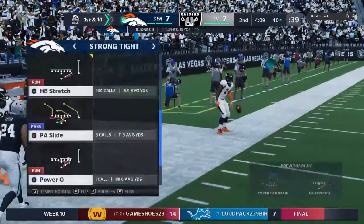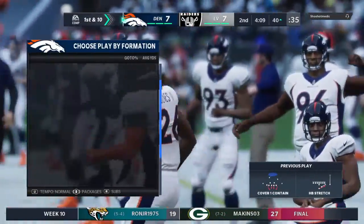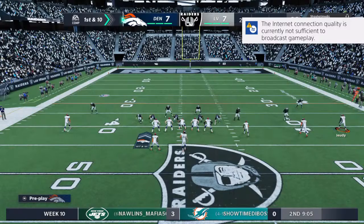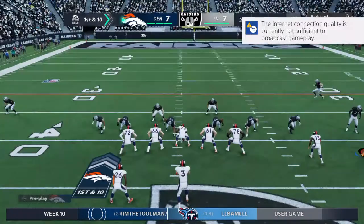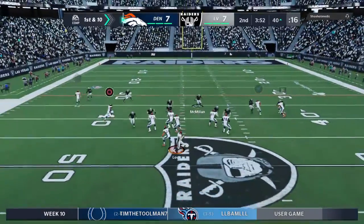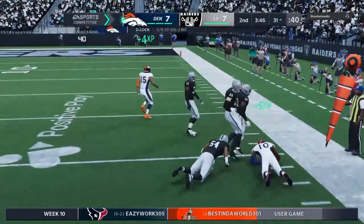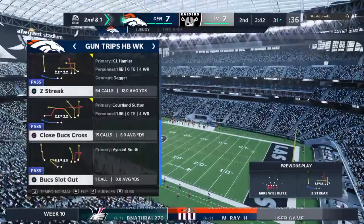Throw it to him in space and look out. And he's able to get this to the 40-yard line before he's out of bounds. Another nice gain, 13 yards that time, and another 1st down. So here's a 1st and 10 now in Raider territory, right at the 40. Now to the air. Open man, he completes it to Judy. He's tackled a yard short of the marker. Good gain of 9 on 1st down.